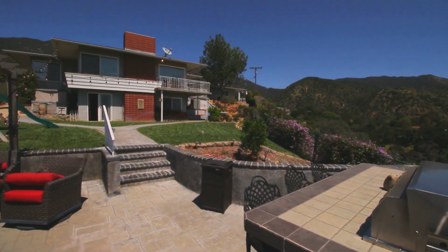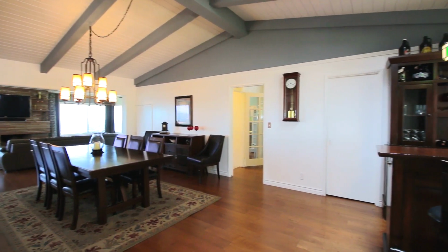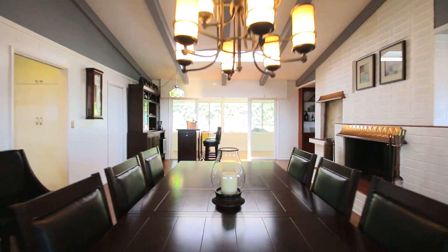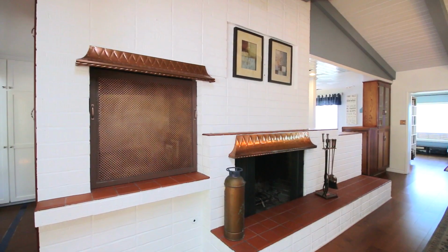As amazing as the outside scenery may be, the inside of this home will not disappoint. The majority of the flooring is gleaming engineered hardwood. The large formal dining room features a vaulted wood beam ceiling, two skylights, and fireplace.